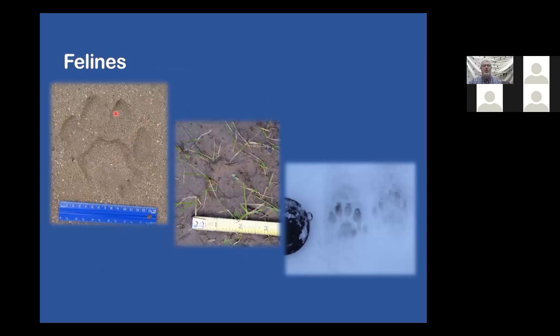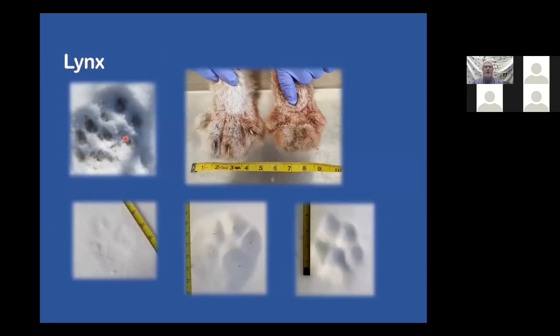So whether you are an African lion or a mountain lion or a house cat, all these animals share those characteristics. Except for lynx are a little bit different, of course, because of their furry feet, and they have tiny toe pads and a tiny palm pad. But you could still see the leading toe here. You could still see the small pad, and that's where lynx are different. You can't fit all the toes into that pad. They're an exception in the cat world.